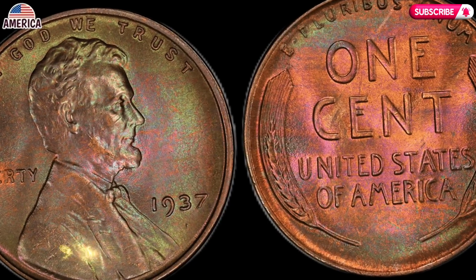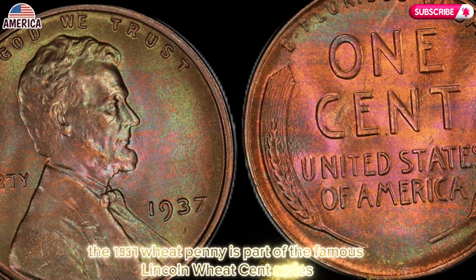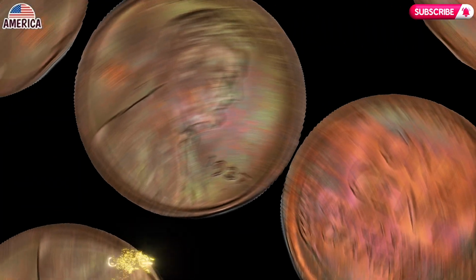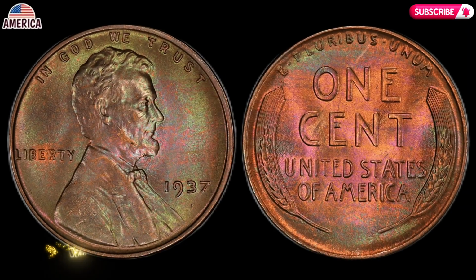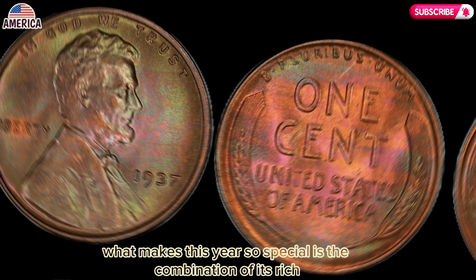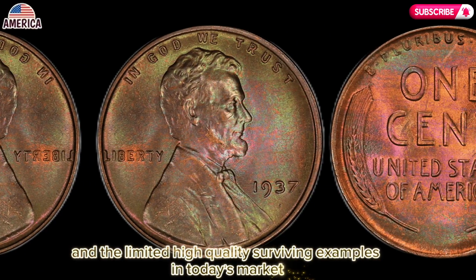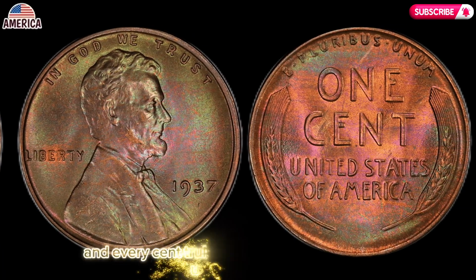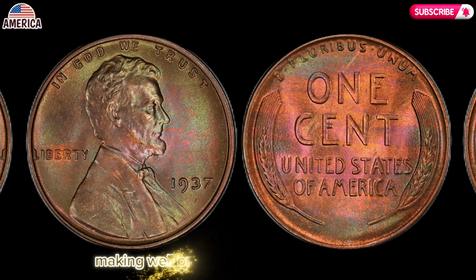Let's take a step back and talk about the history and background of this iconic coin. The 1937 Wheat Pennie is part of the famous Lincoln Wheat Cent series, which began in 1909 to commemorate the 100th anniversary of President Abraham Lincoln's birth. This particular coin, minted in Philadelphia, does not bear any mint mark, which was typical for coins from that mint during the time. What makes this year so special is the combination of its rich historical significance during the Great Depression era and the limited high-quality surviving examples in today's market. These coins were minted during a time when the American economy was still recovering, and every cent truly mattered to the people using them. Because of that, most 1937 pennies saw heavy circulation, making well-preserved examples a rarity.